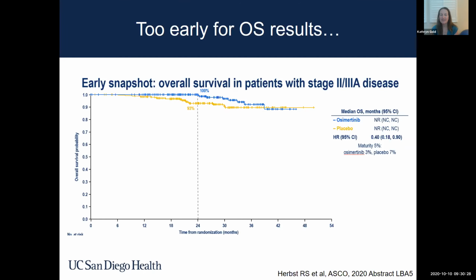We all love how the disease-free survival curves look, but we're all struggling to figure out, is disease-free survival really a valid endpoint for adjuvant treatment, or do we need to see an overall survival benefit? Are we helping people live longer, or are we merely prolonging their recurrence? And that's the question that I think is yet to be answered with this trial. And to be honest, if I were in this situation, I don't know what I would want.